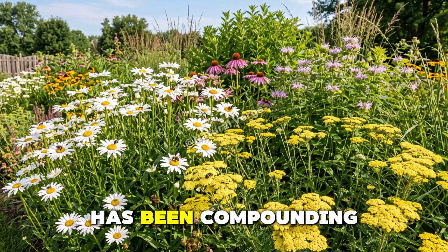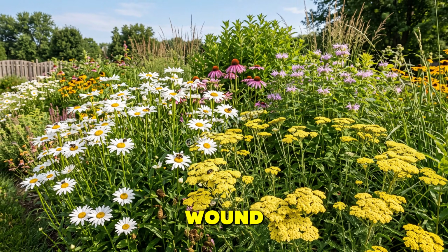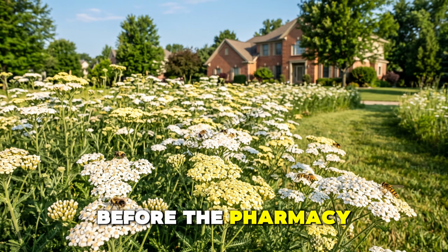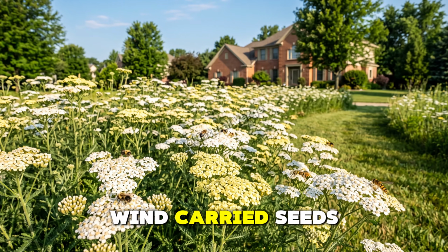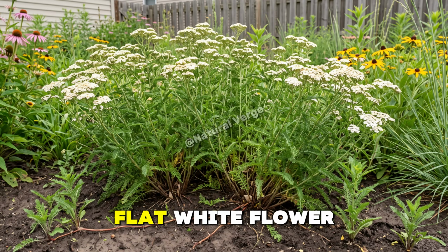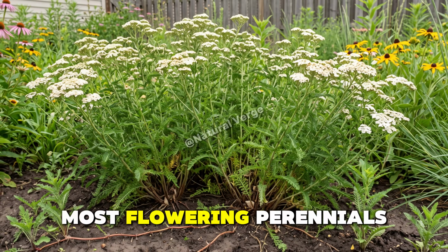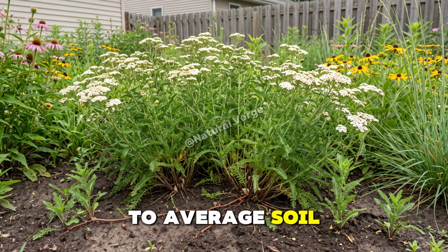And plant number 6 has been compounding in American meadows since before the garden center existed, and it does something to a wound that most growers have completely forgotten. Plant number 6, yarrow. This plant was pressed into wounds on American battlefields before the pharmacy existed, and in your garden today, it spreads by both rhizome and wind-carried seeds simultaneously, building a self-sustaining colony that native hoverflies and parasitic wasps depend on as a primary food source. Flat white flower heads open in June and hold through August, covering the exact pollinator window most flowering perennials leave empty. Zones 3 through 9, full sun, dry to average soil, never wet clay.